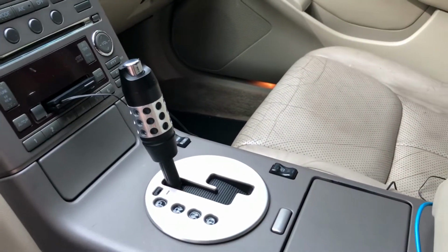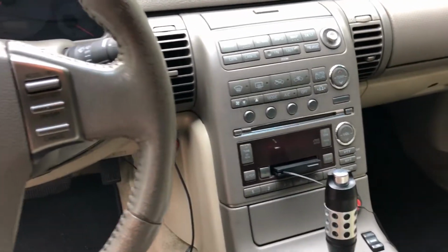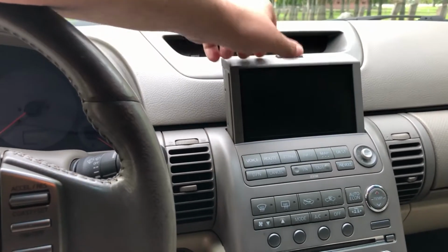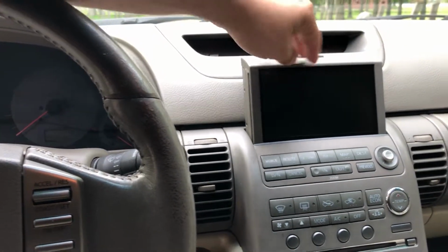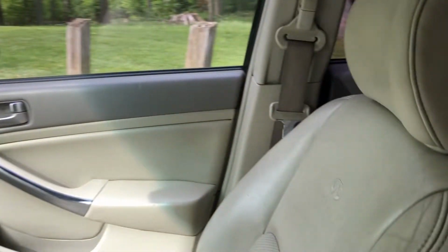It is an automatic, not a 6-speed. If it was a 6-speed, this car would be worth double what I paid for it, so not too worried about that. Getting into here, it does have the factory nav option, which is hilarious. The graphics are very old school. Let's see. Yep, basic leather Infiniti seats.